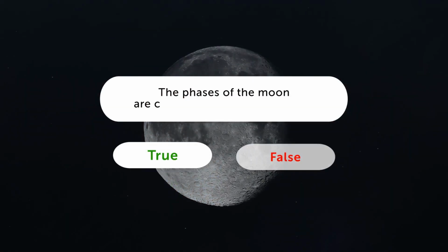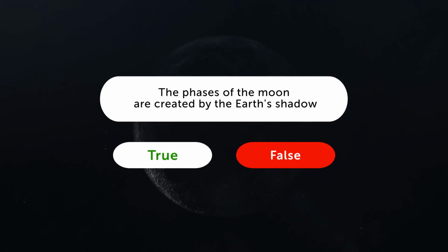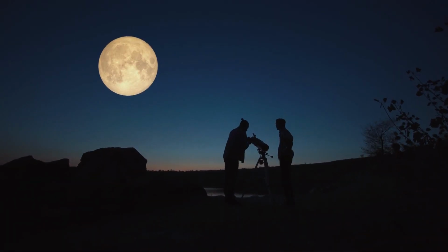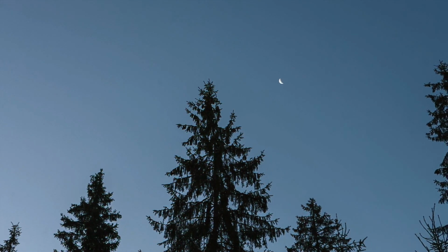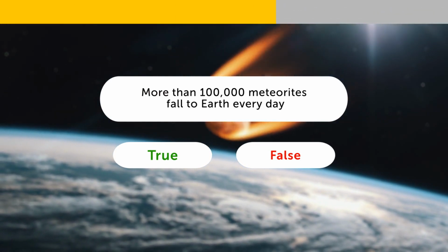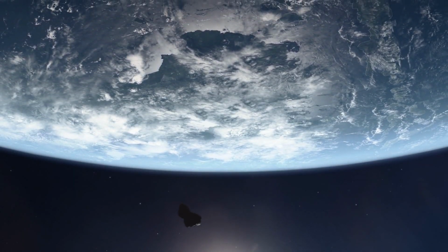The phases of the Moon are created by the Earth's shadow. False. The phases of the moon are caused by the motion of the moon around the Earth relative to the sun. When the moon orbits the Earth, to an Earth observer, some parts of its surface are illuminated and others are in shadow. More than 100,000 meteorites fall to Earth every day. False. According to the American Meteor Society, between 10 and 50 meteorites fall to Earth every day.